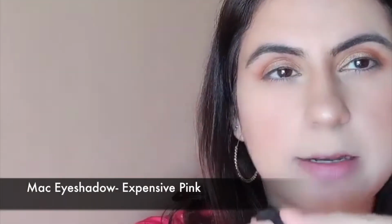Going in with this MAC shade. It's called Expensive Pink. It's a beautiful pinky rose gold tone, and I'm just gonna apply it on the Indian Wood that we've put as a base. That seals in the base as well as gives it a beautiful pink undertone. Just gonna take my fluffy brush, a clean one, and clean off and buff the edges.